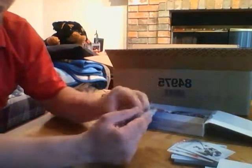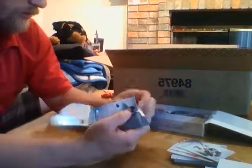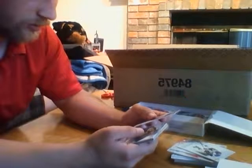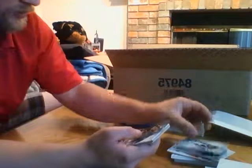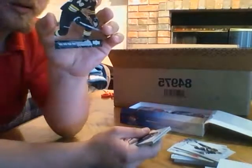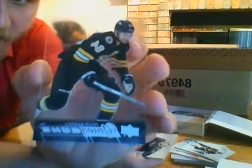Now, ultimately it would be awesome to hit a McDavid in here. But, yeah, we'll see. My luck hasn't been that great of hitting him this year. Ho ho! I just hit an acetate. Holy cow. And a future watch after that. These are very nice cards, very expensive cards. Tyler Randall for the Boston Bruins. Very nice cards, very hard to hit, very rare.